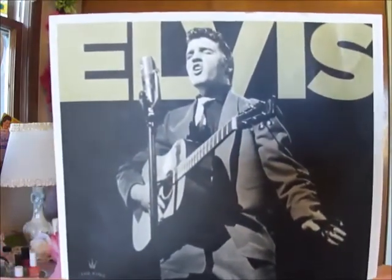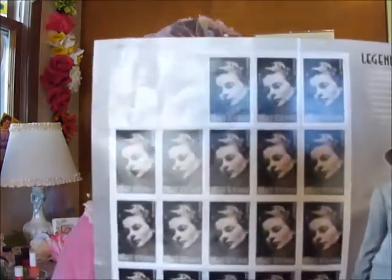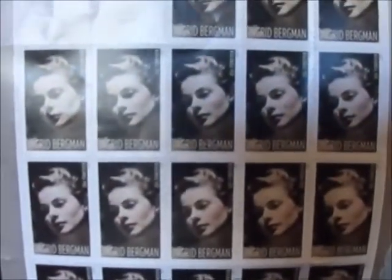Hope I can see. Let's see where that is. So they had those, which I just loved. Picked up a sheet of those. It's going to take me forever to use them, because I hardly mail anything anymore. Maybe people with Christmas cards will be having Elvis Presley come down this year. And the other one, you can see that.